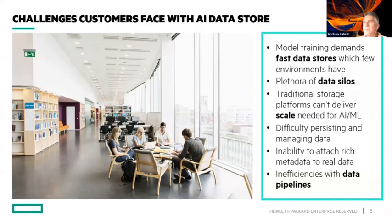So, first point, model training requires a fast data store. A GPU can absorb, or needs to be fed, if you prefer, with something ranging between 1 gigabyte to 10 gigabytes a second. And you can have a single machine like a DGX from NVIDIA or an equivalent machine from HP that has 8 GPUs on board, and you can have a model that runs across a cluster of several of these machines. So you can see the throughput needed to feed these machines is amazing.